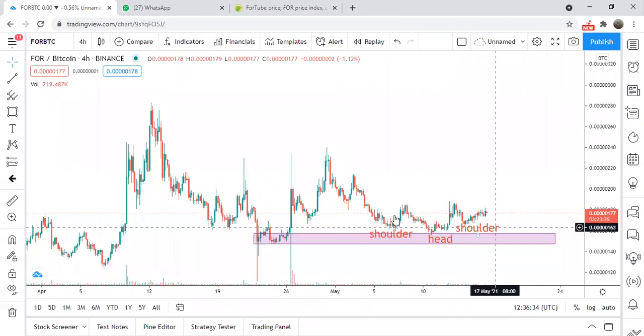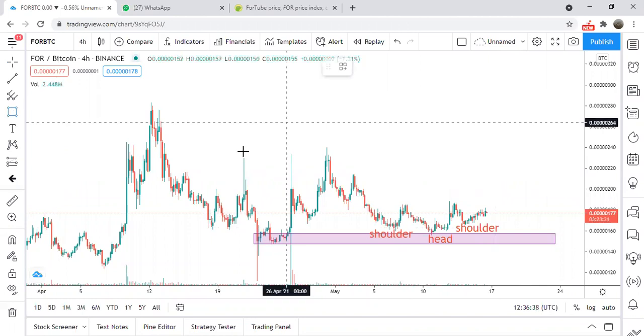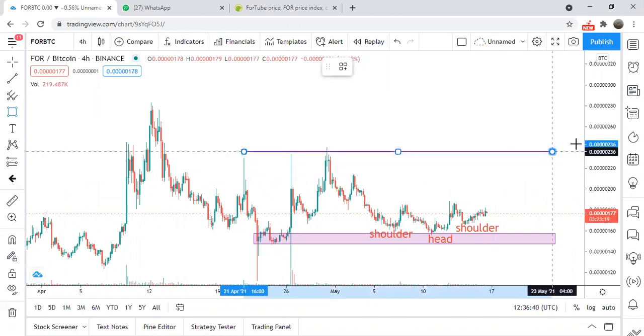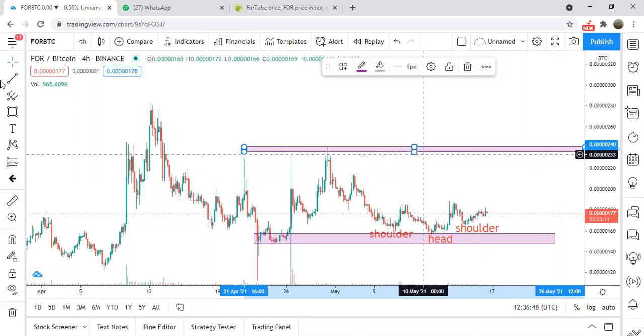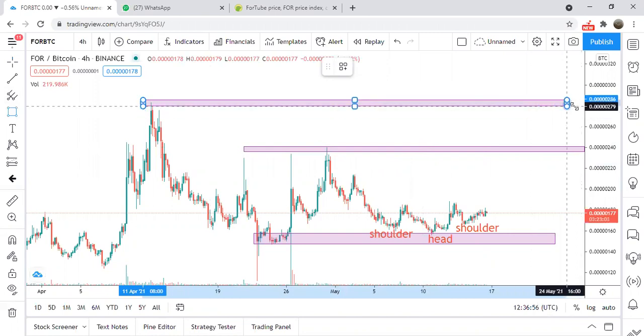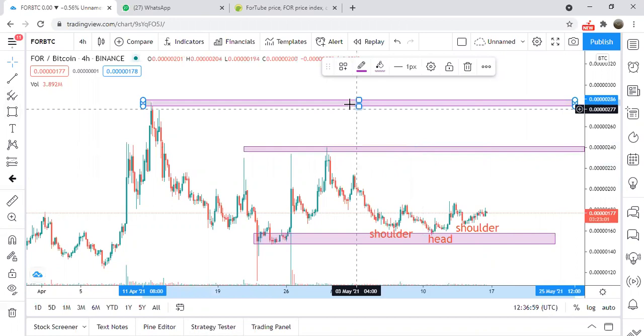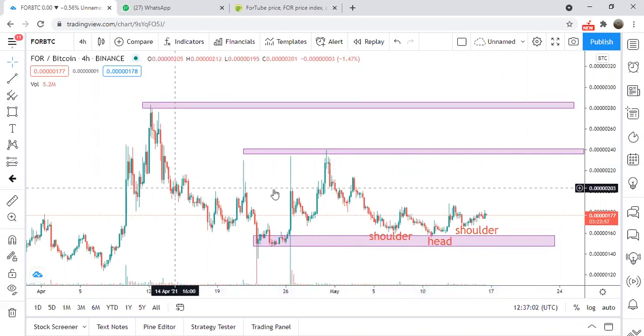So where are the possible areas of take profit? The first place is this junction. This is your first area of take profit, and that is almost 100% if you look at it from this current price. The second area of take profit is here, the ultimate area where you should take your profit. At this junction, you should take profit as well. And at this junction now, you are a cool catch if you get it.